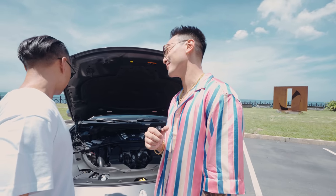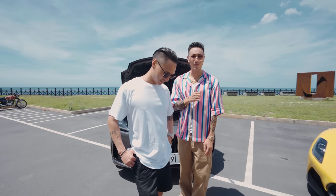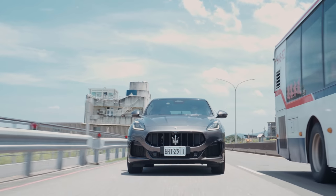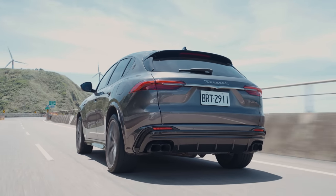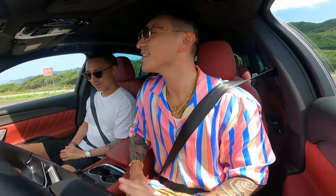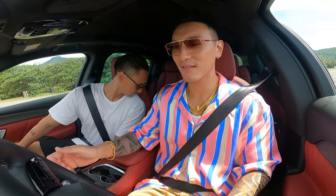I think we should test drive it. Yeah, let's. We gotta experience the interior. Let's stop talking, let's go. Let's see how this car performs. Let's do it. Andiamo. Let's go. All right.